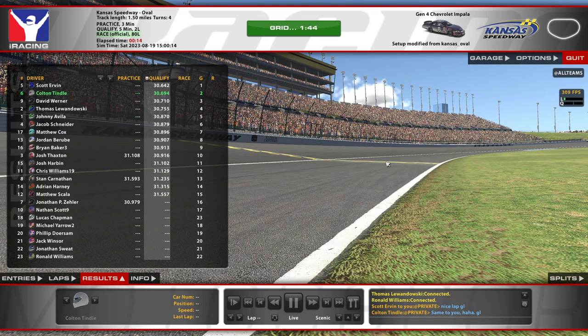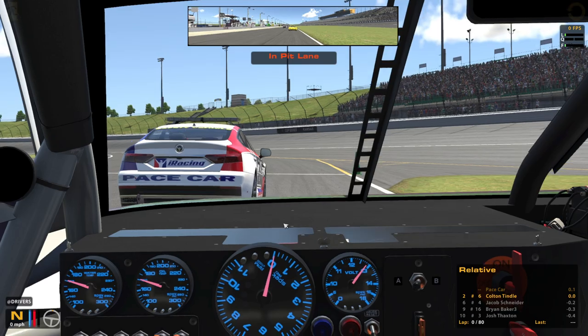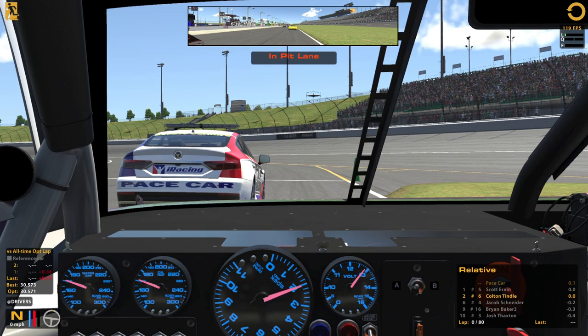Hard to get much better practice than someone you're literally going to race against in the league race, I guess. He's proven that he's a step ahead right now. See what we can do long run. I'm less confident long run, as is usually the case. Gonna try to save those tires. But we'll see what happens.